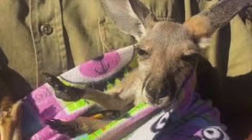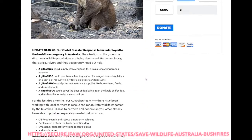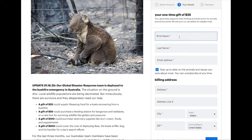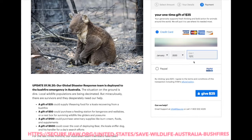To help these animals, you can also donate. The International Fund for Animal Welfare has a website where you can donate money to help with protection and rehabilitation for animals that lost their homes in the Australian wildfires. You can either select one of their options that they have right here, or you can put your own amount in. Next, put in your personal information like your credit and PayPal info. You can also click the update button so you know where your donation has helped.